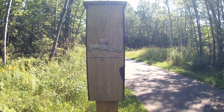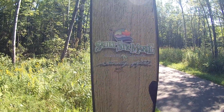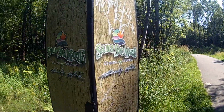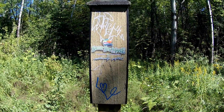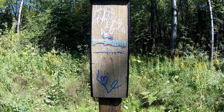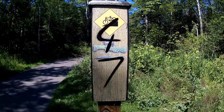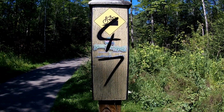Isn't it just beautiful when you can see signs that say where you are and what's going on? And then you can see the signs again, but with some extra added. And then this one here, covering everything up. All the graffiti.